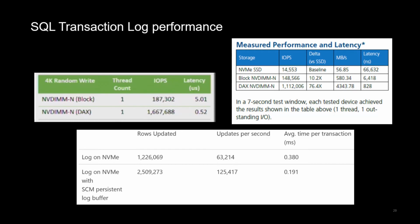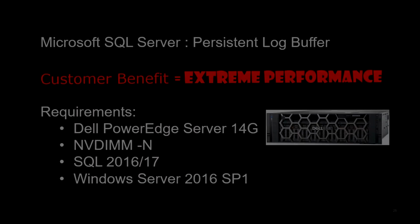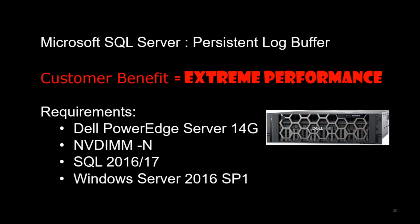So down here at the bottom, we can compare, put in our transaction logs just on NVMe standard flash drives in the server, and we get really good performance. In this example, 1.2 million. But when we pair that up with some storage class memory or this persistent log buffer that's receiving the transactions first and then immediately committing them, you can see that we're getting 2 to 3x of performance. Persistent log buffer, transaction logs running at core memory speed, extreme performance. It's a great way to use the benefits of the 14th generation servers from Dell EMC and NVDIMM technology.